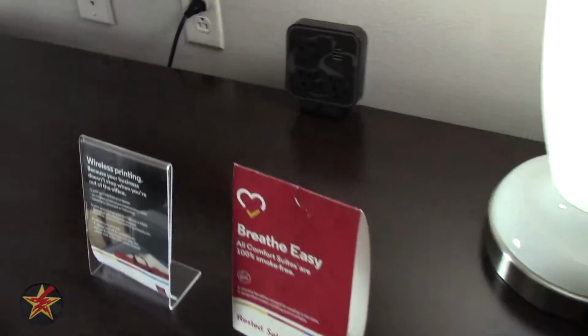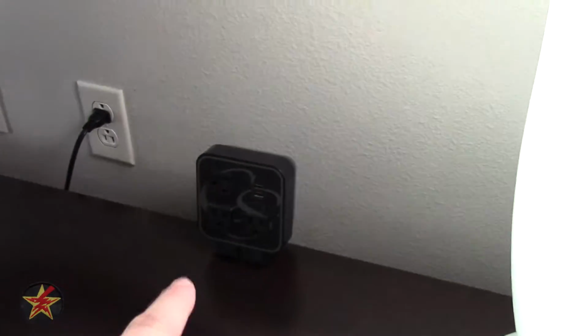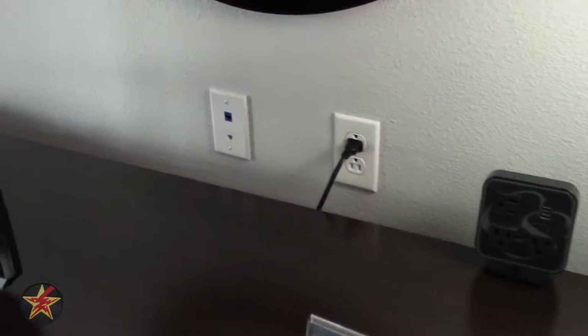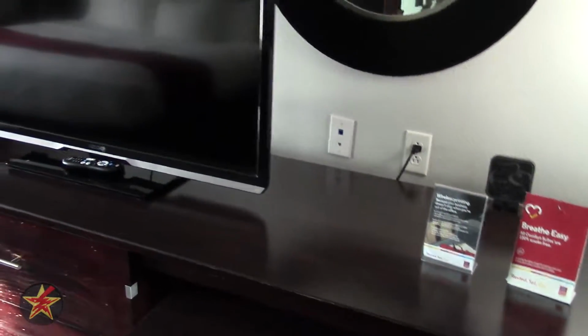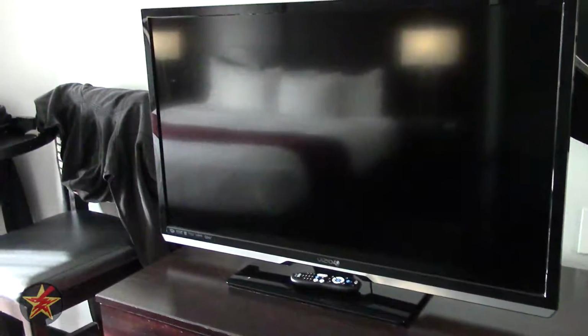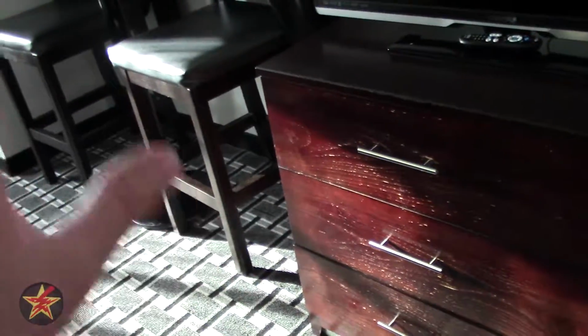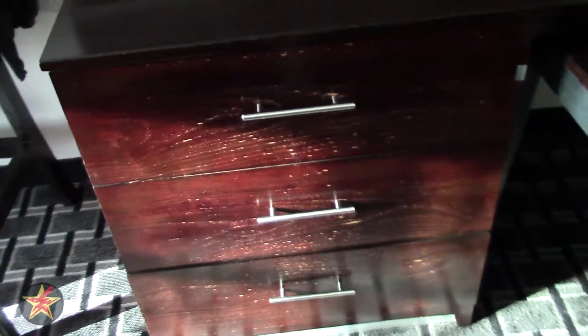You also do have a 4-plug and 2 USB charging, which is nice. They also do have a direct cat line right there. You do get free Wi-Fi as well. Like I said, here is the TV. The dressers and the door over to the left here kind of look like they've seen some better days, but for the price and the size of this, you can't really go wrong.